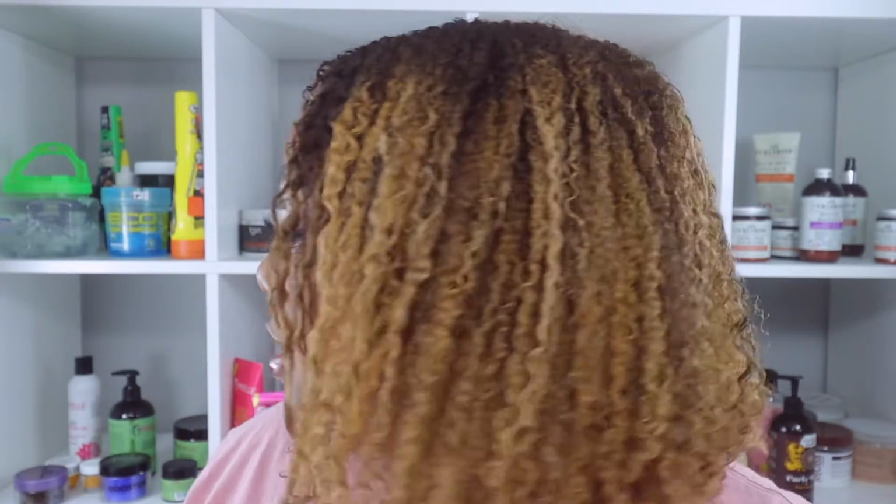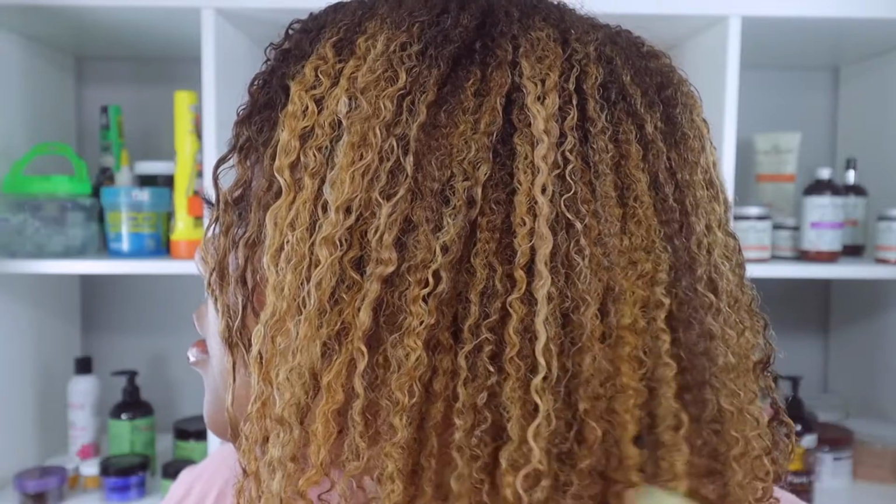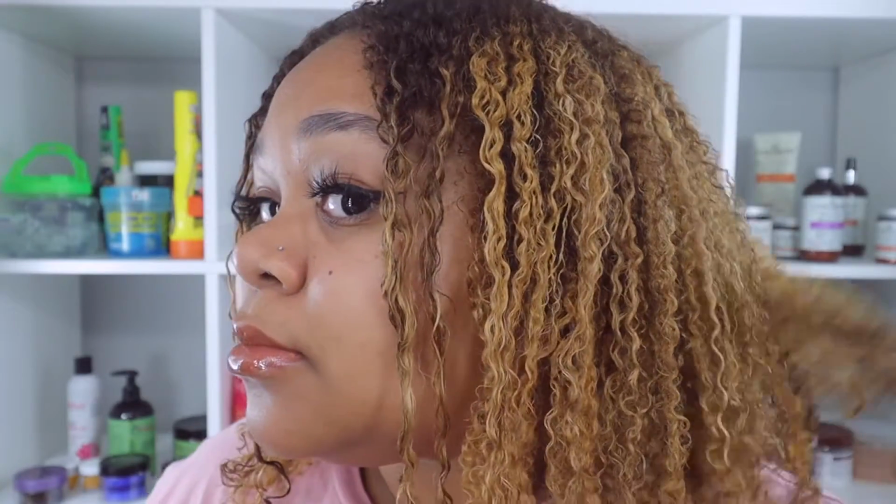My hair is not fully dry right now, but even though it's not fully dry, I still have some spots where I could tell, okay, it's almost done. I want to say my hair is about 80% dry. I really just feel that it's not really dry in the back. I just want to show you guys what my hair is looking like. So yeah, for me, these are some good curls.